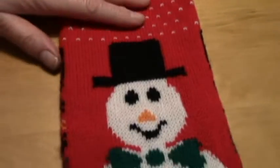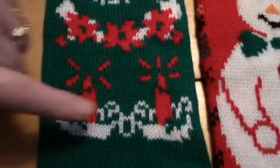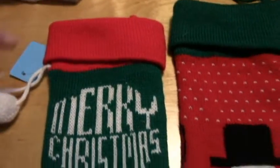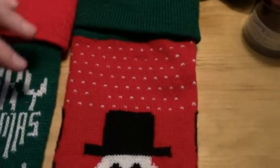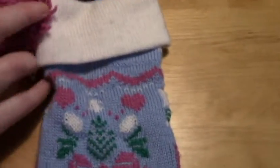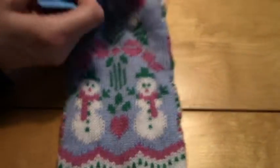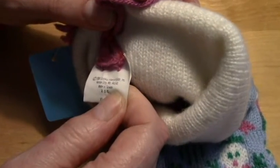$1.99. I love these knit stockings. And this one's really nice. Merry Christmas. And it's got the little poinsettias and the little candles. Nice. Oh, very nice. Oh, this one was $.99. I guess this put it over the top. You know? Snowman. So, a dollar extra. Snowman. And then this is like a pastel, kind of an 80s, 90s thing. $1.99. Are these marked at all? No, '88. Oh, wow.